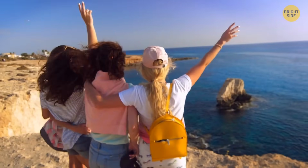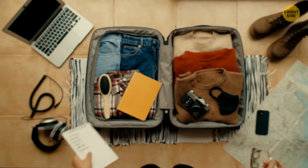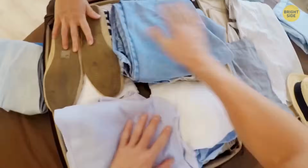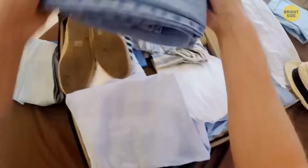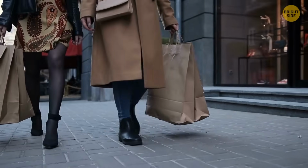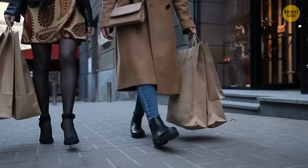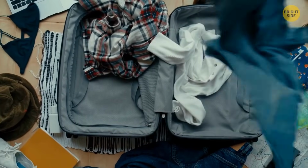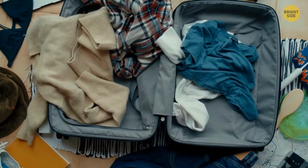Everyone loves a holiday. But figuring out what to pack in your luggage can be a daunting task, especially when you're limited on weight and baggage space. Not to mention, you're likely to do some holiday shopping on your adventure away from home. So, you're going to need extra space on your return for all those souvenirs you've collected.